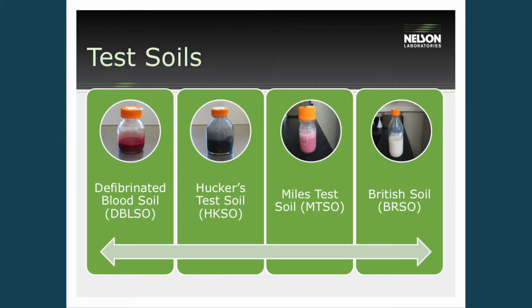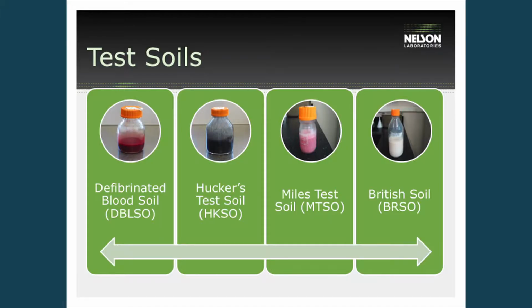We have blood-based soils. Defibrinated blood soils typically are our go-to blood-based soil for any devices that will be in contact with blood. Hucker's test soil is often used to simulate feces contamination. Miles test soil is a test soil that's specifically used for any devices that are going to need LAL testing, endotoxin testing. We've noticed that our defibrinated blood and other blood-based soils have interference with the endotoxin screening assays. So we have this specially designed soil specifically for that purpose. And then there's British soil, which is typically used when the device will be in contact with any mucous membranes.